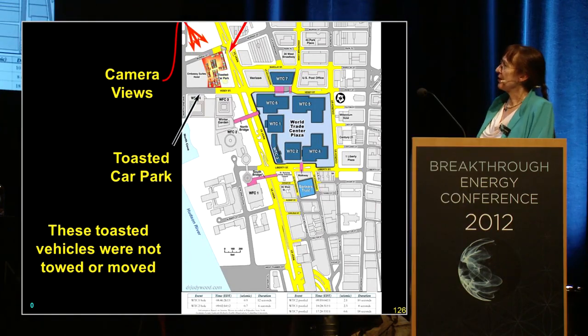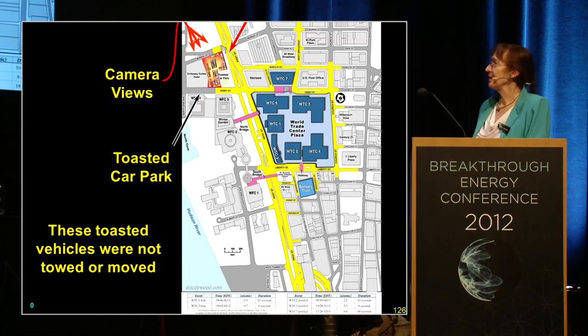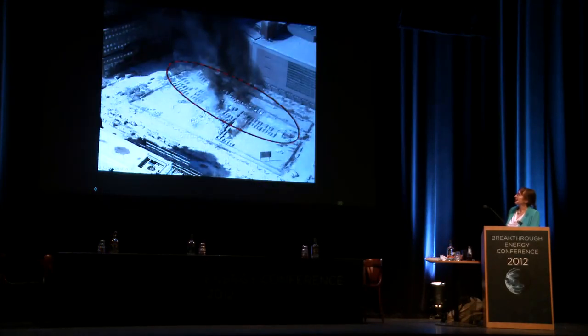And we have various views of that. And my detractors often say, well, the cars were towed. They were burned elsewhere and were just towed through junkers. But we have photos of them before, during, and after. Now, here's the toasted car. See how it looks like this flame coming out of them? But the sea of unburned paper in between.